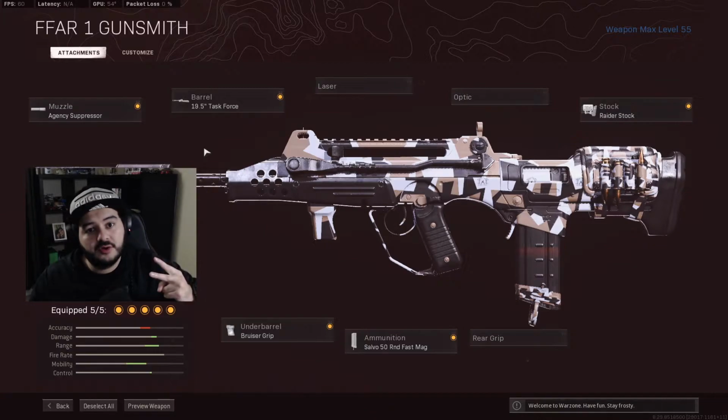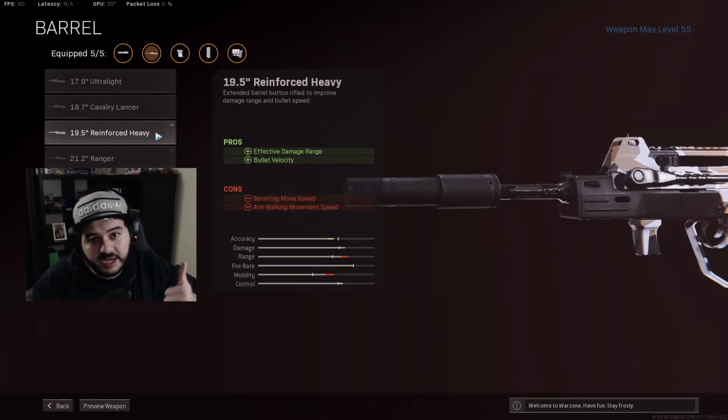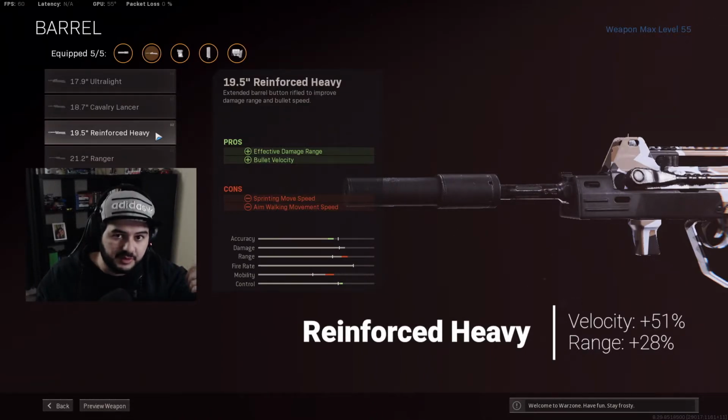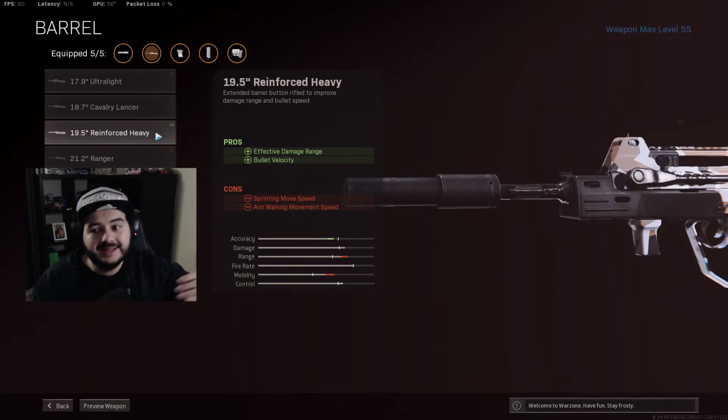Now the two other barrels that are viable right now or in meta are the reinforced heavy and the ranger barrels. So the reinforced heavy barrel actually helps with the range and bullet velocity, so it gives you a 51% bullet velocity, which matches the task force barrel, and it gives you a 28% increase in bullet range, which is a lot better than the task force barrel. But the thing is that this barrel does not give you that recoil reduction that I want for the FFAR. And because I'm going to be using this FFAR for close to medium range, and I'm going to couple this with a sniper or a marksman rifle that gives me that long range, I don't really care about that 28% range. All I care about is that recoil reduction.